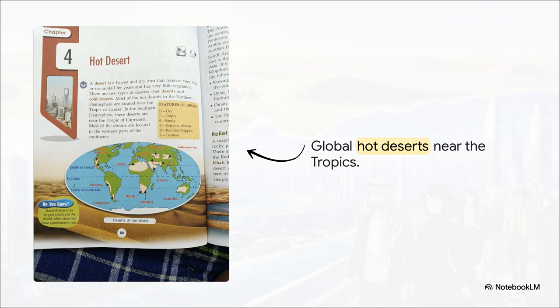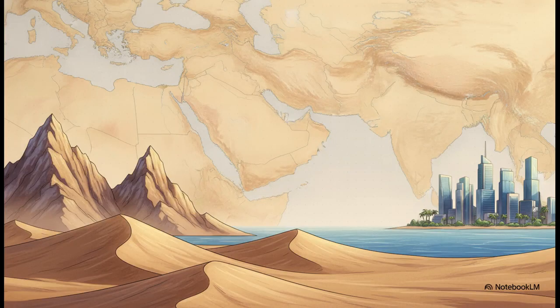So globally speaking, hot deserts are primarily located in the western parts of continents right near the tropics of Cancer and Capricorn, from the Sahara to the Kalahari, and sitting right there in the middle is the Arabian Desert. These massive dry zones aren't just random. They're totally dictated by global wind patterns and ocean currents that keep rainfall incredibly low. When we zoom in on the Arabian Peninsula in the Middle East, we see that Saudi Arabia actually occupies the vast majority of the Arabian Desert.